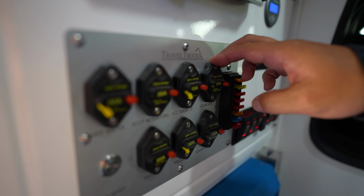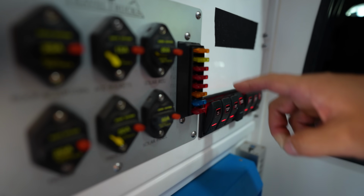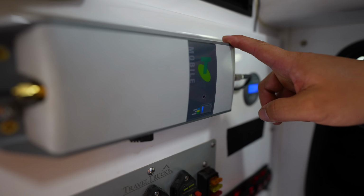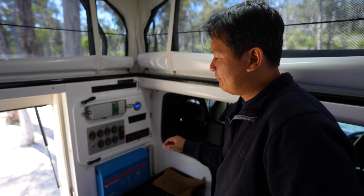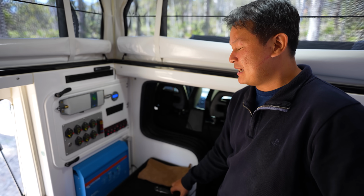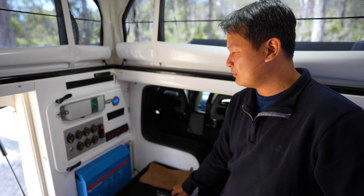These are my circuit breaker and my fuses, the switches for all my accessories. And this is my Victron BMV, and this is my Self-I-Go. Power setup is what I'm most happy with, even though I get the most crap for it. A lot of people said I can't say camping because it's a bit over the top.